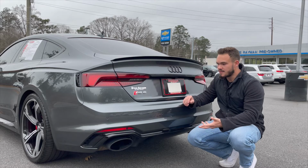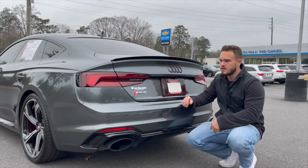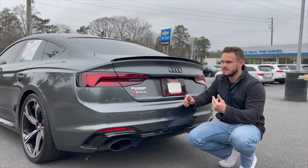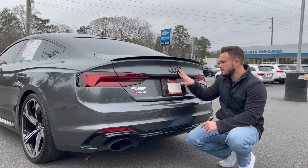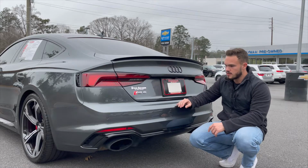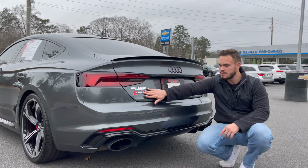Let's talk about the back of the car. For one, because this is a pre-facelifted model, you still get the LED tail lights and things of that nature. You're not going to have the little fancy dancing lights that the newer models have, but this car is still relevant. This is a 2019 year model, so just make note of that. Black optics package, you still get the black emblem in the back. Got a backup camera back here, RS5 logo, as you would expect, embellished back here.